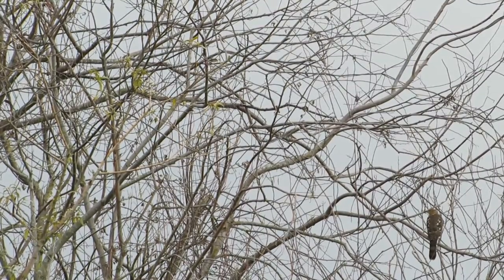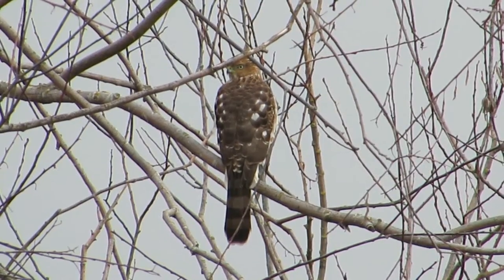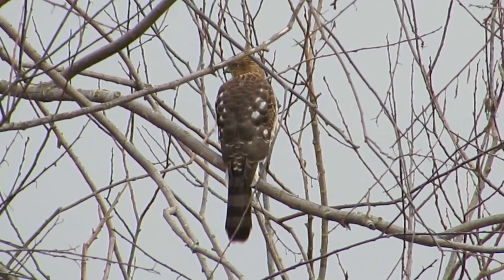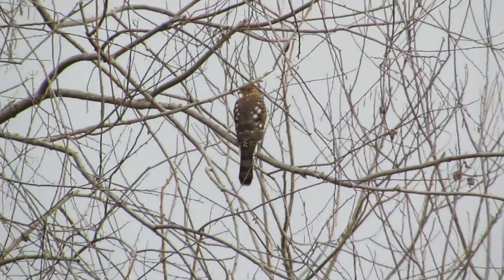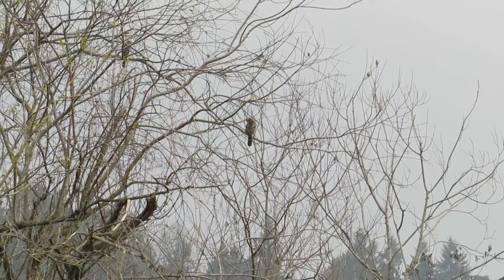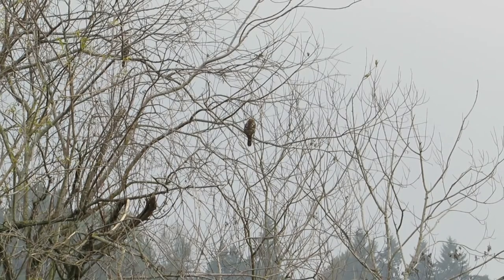All right then. We'll check out this other one here. I see his sibling has moved over closer now, so I'll back off. Maybe we'll get them both in the same video here. He's just sitting above him a little bit. There he is. His sibling is up and to the left on the limb there. But they're trying to catch these little birds, and the little birds are coming in kind of teasing them a little bit.